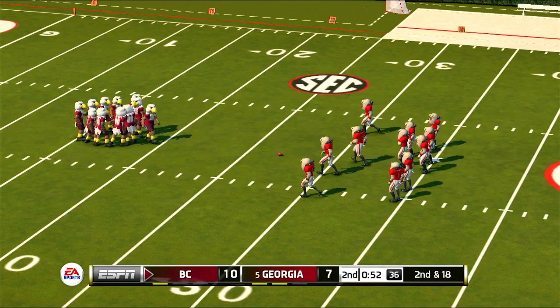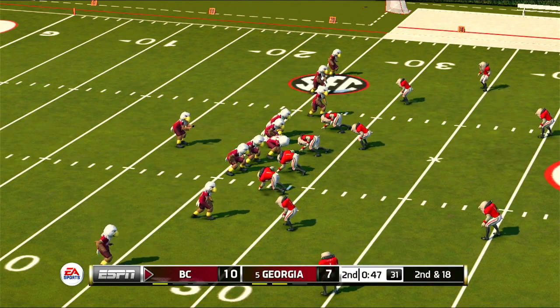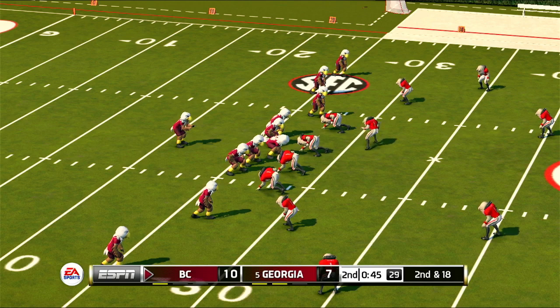They find themselves in a hole here after that sack at second and long. And they've got the dime package in there to try and deal with this five receiver look.